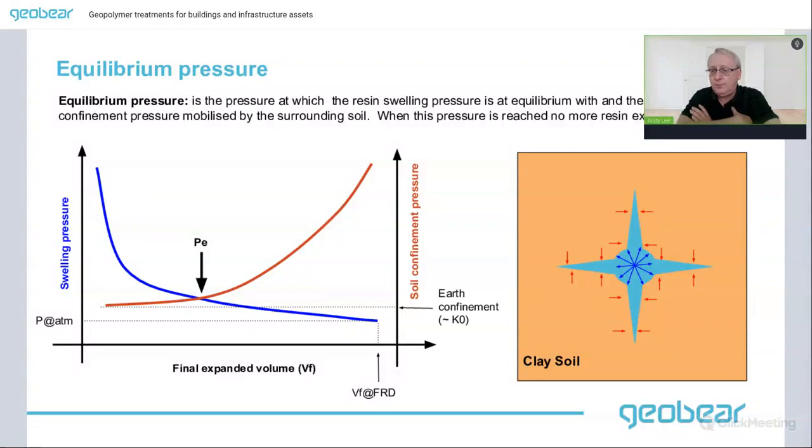And you can solve a bunch of equations and you can determine that value. And it will tell you at what pressure the polymer will essentially freeze in the soil. And that will define its density. And once you know the density, you can get the compressive strength from lab testing. So this is how you actually determine the strength of the polymer in the soil. You have to determine the equilibrium pressure.